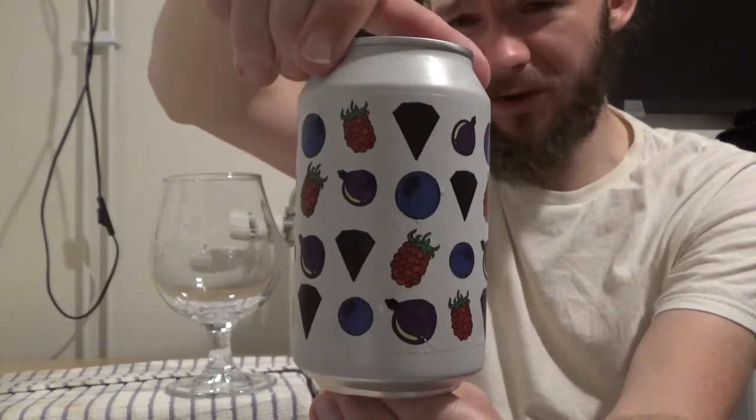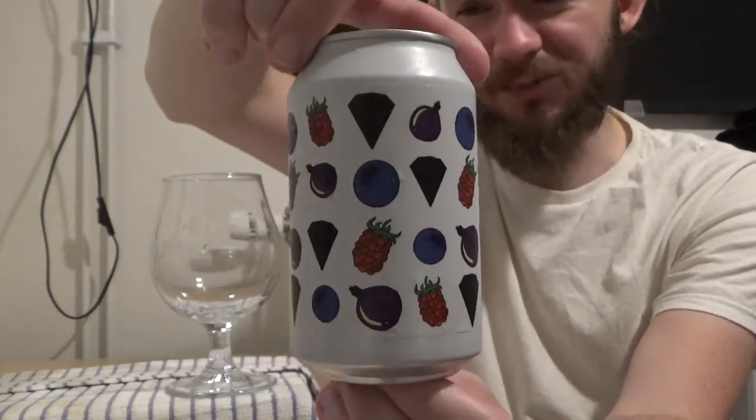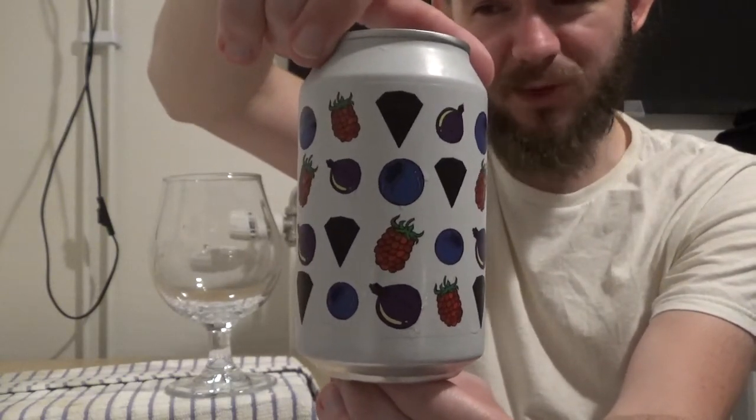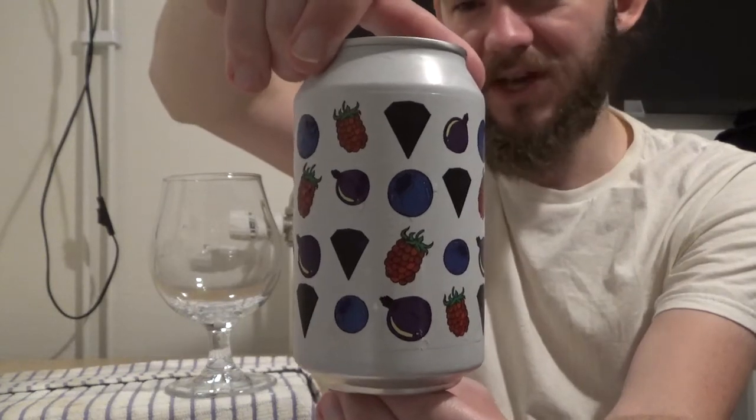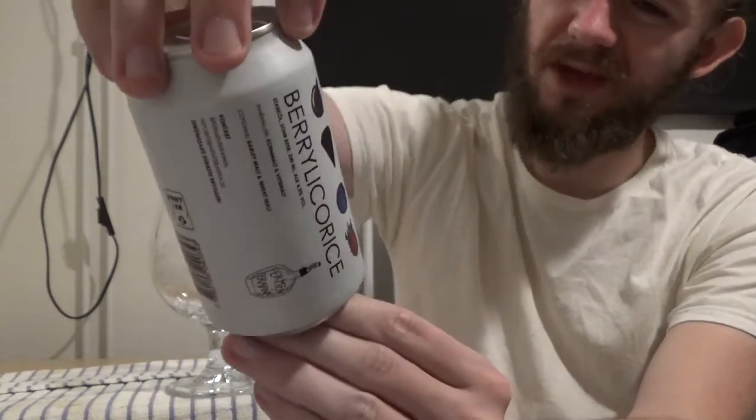This beer is called the BerryLicorice. It comes in at 4.5% ABV. It's a Gose and it's brewed with maple syrup, blueberry, raspberry and blackcurrant, along with some anise, star aniseed, licorice root and salt. So yeah, it should be a really interesting one. This beer was released as part of the local Osmoskoligt assortment for July of 2020. And yeah, I think this cost me like 20 or 30 crowns or something like this.